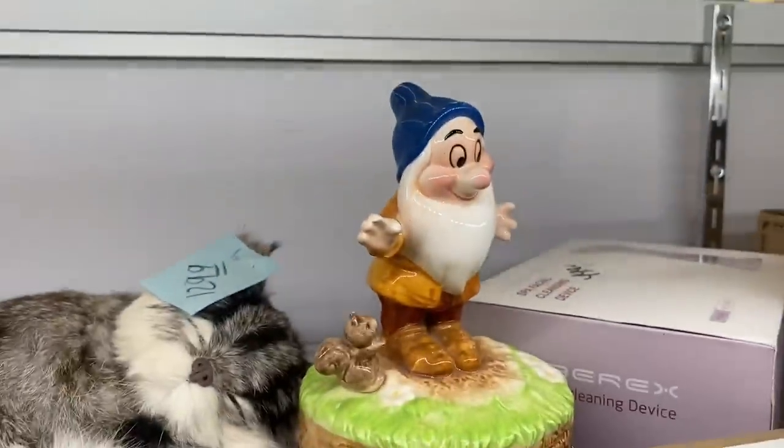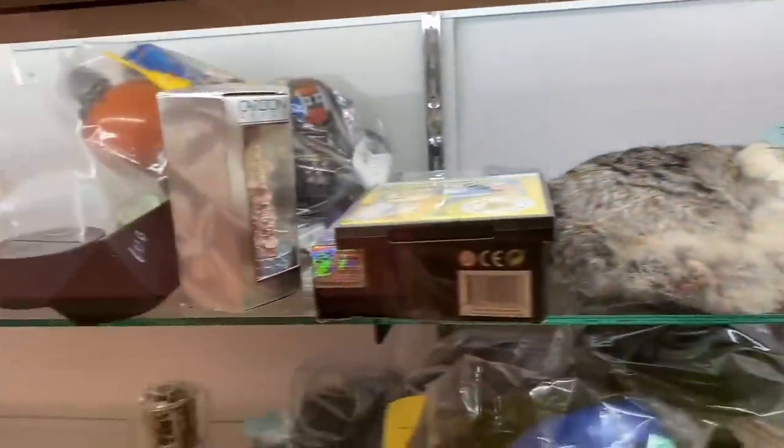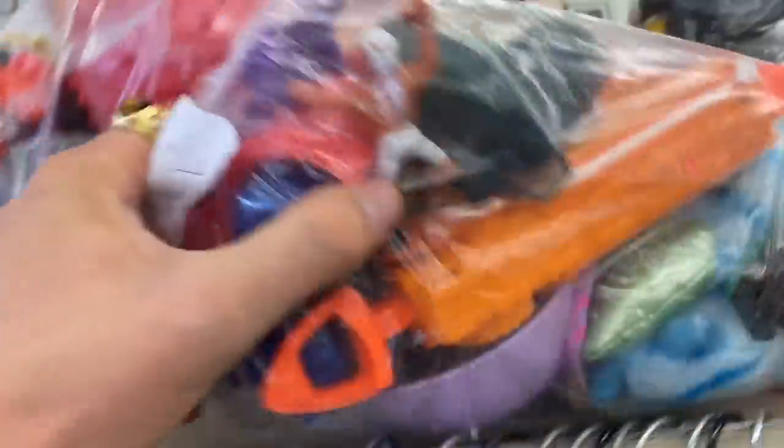All right, my friends, we're at the thrift store, baby. Let's see what we can dig up in here. Got some Lego, got some dwarfs, and that's about it for the glass case. Let's go check the bags.